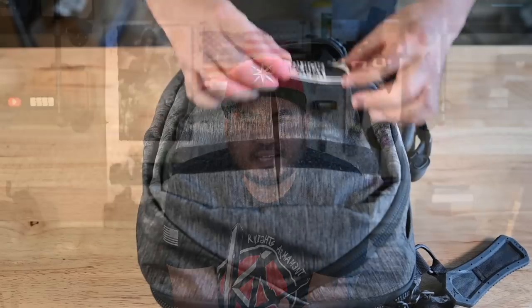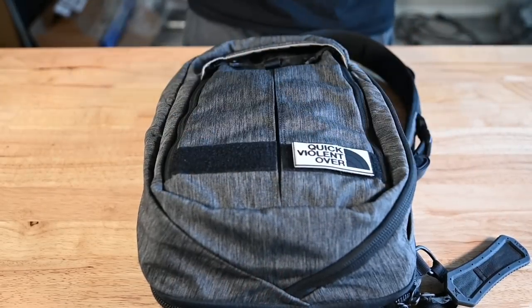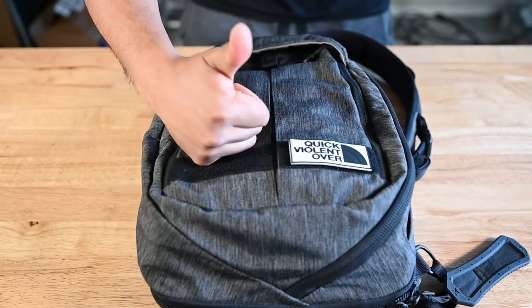And the last thing I rock on this bag is our Quick Violent overpatch. It's got Velcro there. Why not put some morale patches there? For those of you who want the bag to look even more discreet, get yourself a Nike patch, get yourself an Adidas patch, put it there, and it makes it look like just any other gym bag.